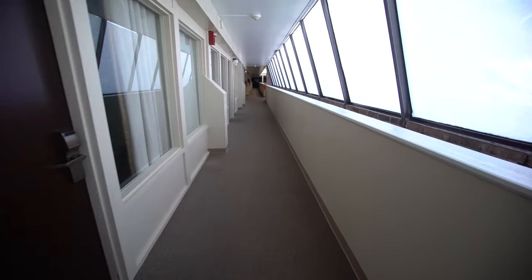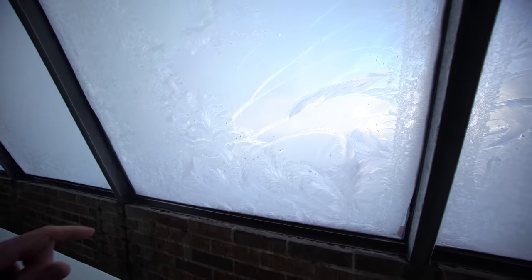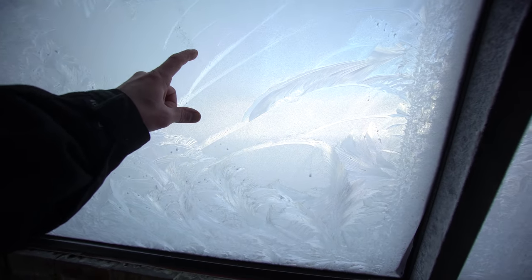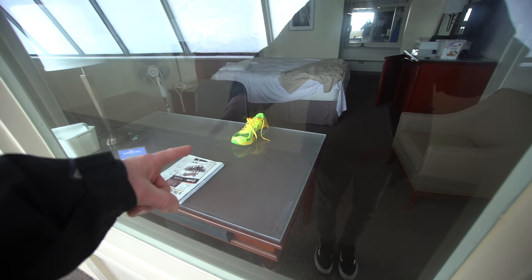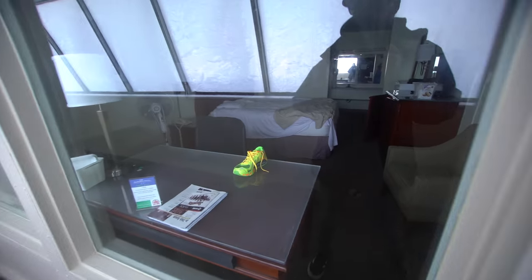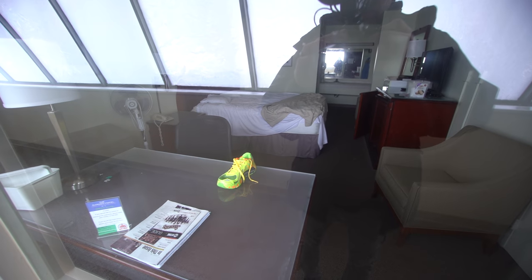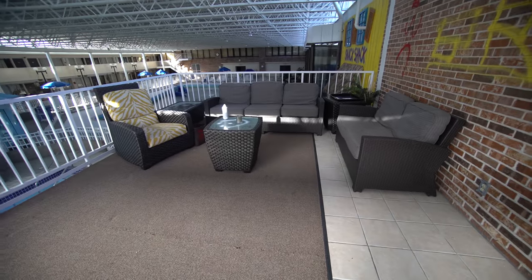Walking down here, this is really cool. You can see all the frost on the windows. It's really cold outside, but I think that is supposed to... Actually, no. That's real frost on these windows. Look, brand new sneaker. Can't get in any of the rooms, but they're set up. You can still see that. More brand new lounge furniture.